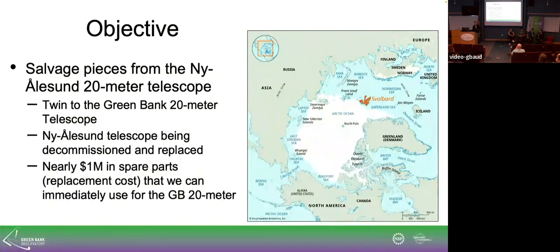So whenever we found out that they were decommissioning this telescope 2 years ago, Frank got an email from them asking about some stuff. He passed it on to me. We asked, hey, could we just come and take it? And they said yes. So they gave us whatever pieces we were going to be able to salvage from their telescope for free. The cost for us was getting there and shipping it back to the US.